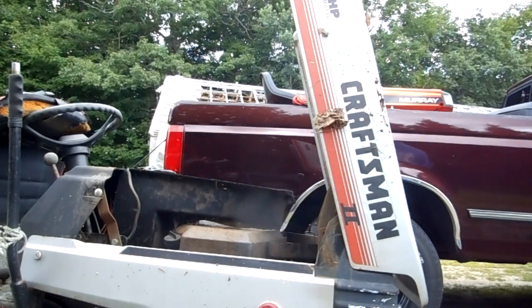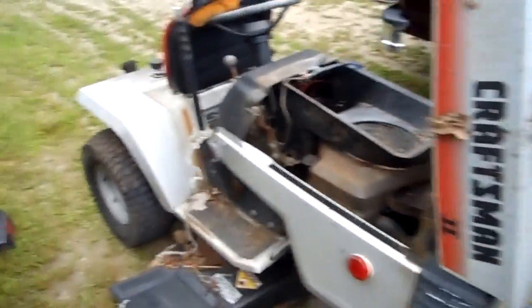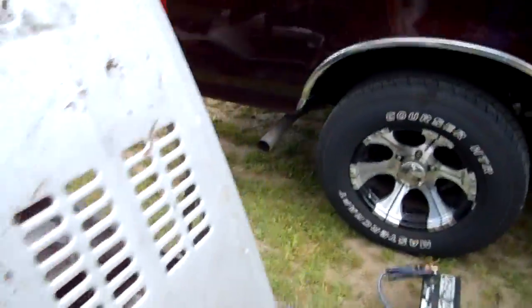Engine worn up, at least it's a spare for my 116 in the worst case. And it's got a good deck. Frame's good. Well, let's pack her up for the day. We got the Murray. Anyway, that's all for now, folks. Bye.